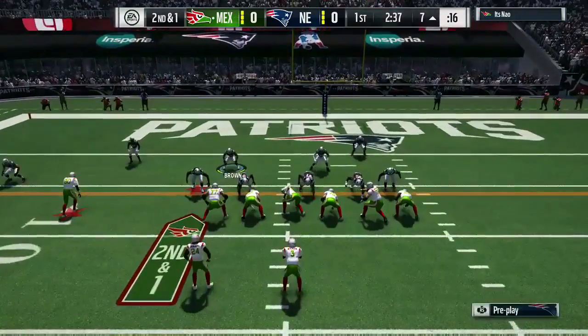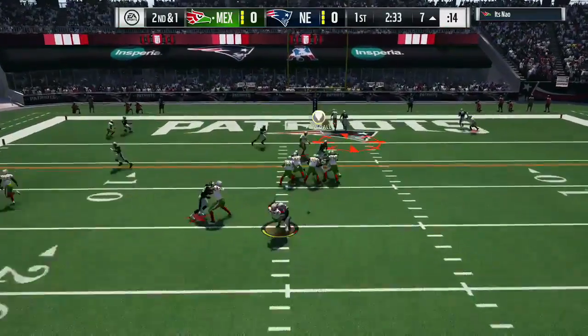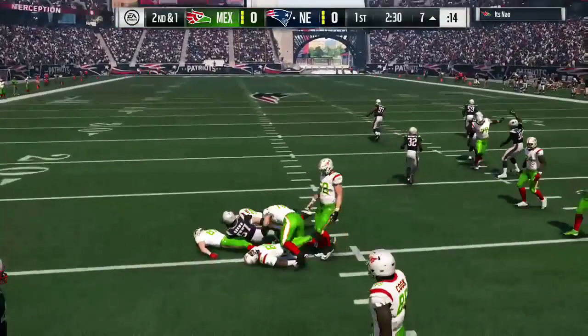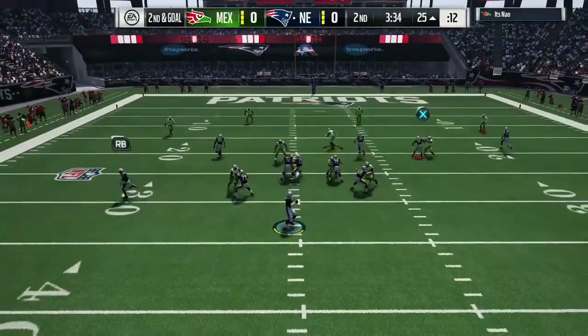Just found a hole in that zone. On second down, Wilson tries for Rice, intercepted. A great read, and it's picked off. And in the ball game. And in this case, they were able to retain possession.